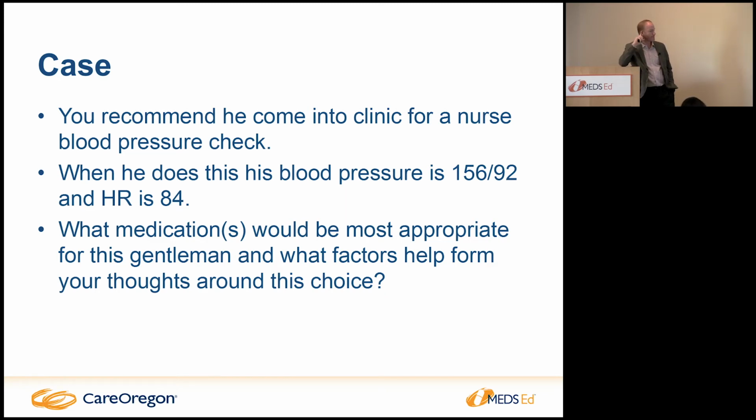What's that? So either an ARB or some other option. So an ACE, an ARB, anybody? Calcium channel blocker. Anybody for diuretics? Diuretics, all right. I don't think that any of those are necessarily the wrong answer for this gentleman. Why did you say calcium channel blocker?